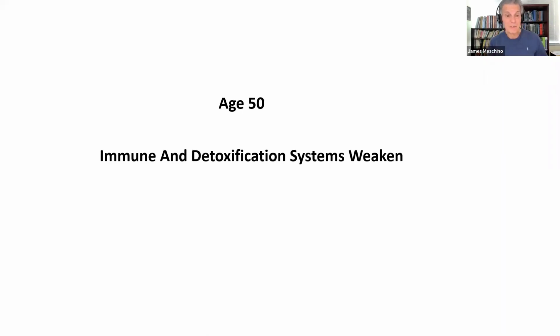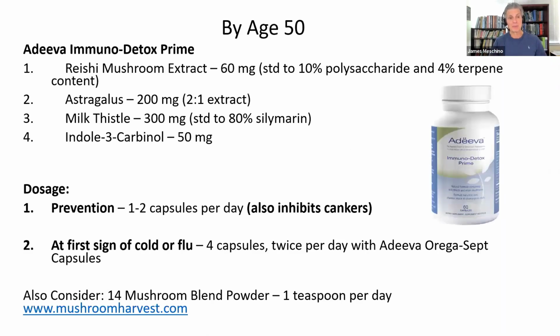Then at age 50, of course, the immune and detoxification systems weaken. So I created this product called Immunodetox Prime with reishi mushroom extract and astragalus, milk thistle, and the indole-3-carbinol. And I think that after age 50, you would take 1 to 2 capsules a day for prevention. Also, by the way, if you happen to be prone to canker sores, as I used to be, this product will almost stop them in their tracks, you just won't get them anymore.